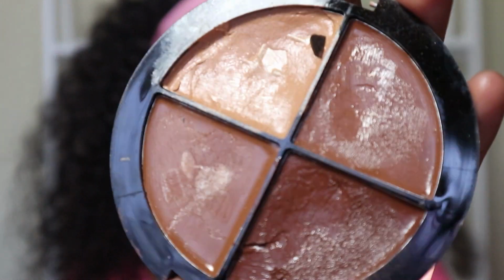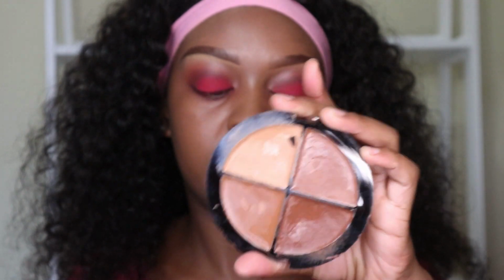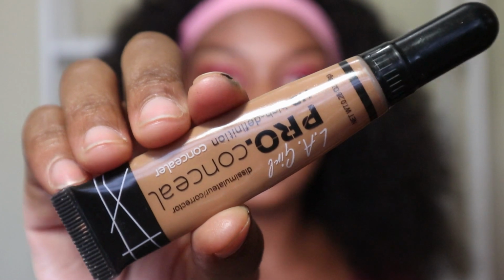So to highlight my face, I'm going to be going in with this, it's such a mess here. I'm going to be going in with this Colors Limited Contour Kit palette. It's in the shade Medium Dark. The lid came off, it broke, but anyways, the lid doesn't have any information on it anymore. And then I'm also going to be using this LA Girl Pro HD Concealer. Please don't mind my nails.